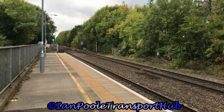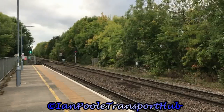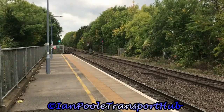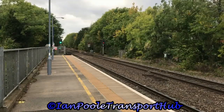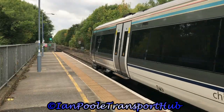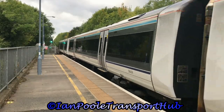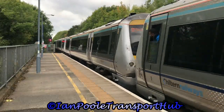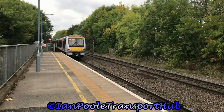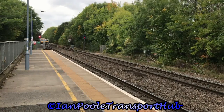So we'll get started here at Warwick with 168108 and 168325, departing with the 1605 Chiltern Railway service from London Marylebone to Birmingham Snow Hill. Sneaking in right behind him is 165010 with the 1609 Chiltern Railway service at Birmingham Moor Street to Leamington Spa.